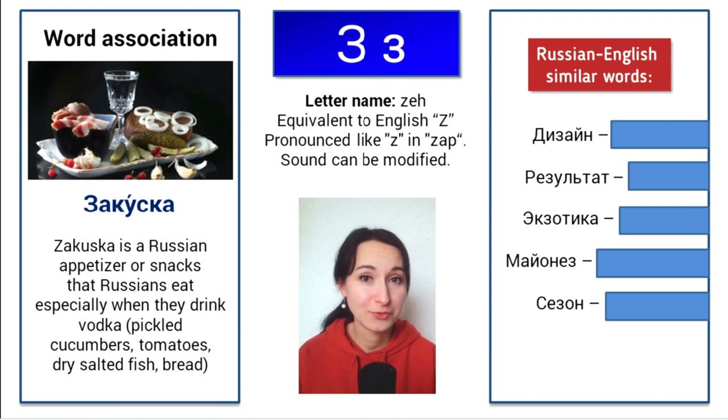A word association for this letter is закуска. You can read the description in brief. It is something that we eat while drinking something like vodka. I don't drink myself, but generally, people who drink vodka always need to have закуска. And if you happen to drink vodka with some Russians, always ask for закуска.